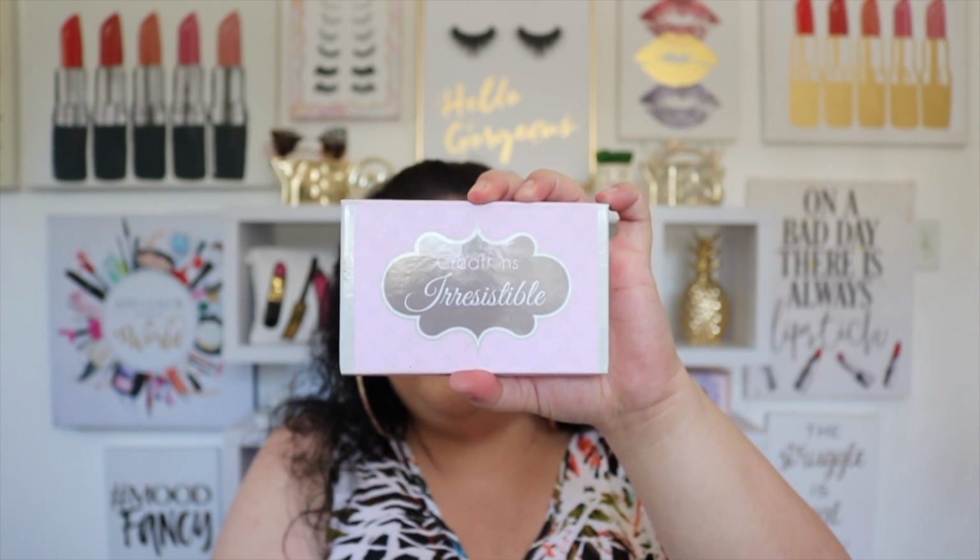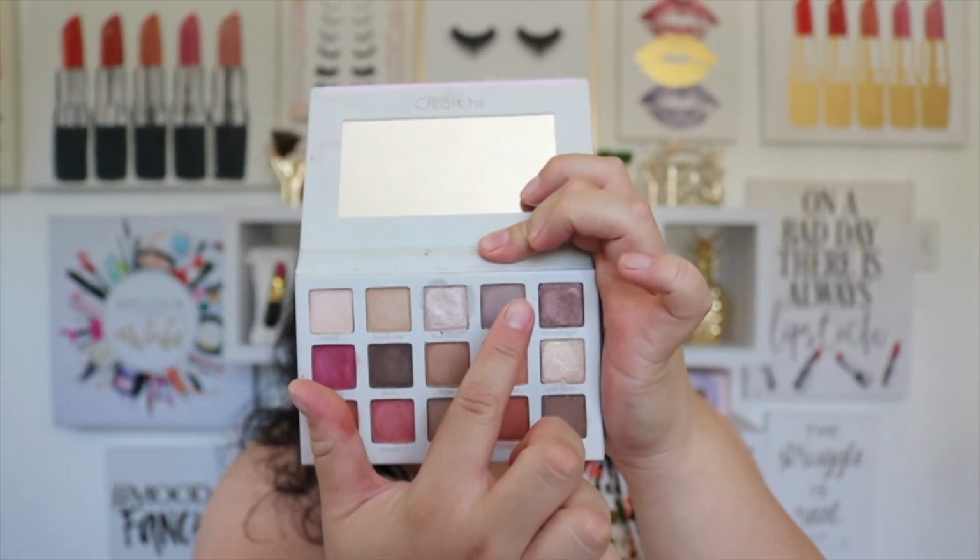So first of all, Beauty Creations Irresistible palette. This palette, if you guys watched my Modern Renaissance dupe video, if this palette was there, I didn't recommend it. I don't like it. It has some weird gunky stuff around this eyeshadow, and the pigmentation is just not really there. So don't recommend it.